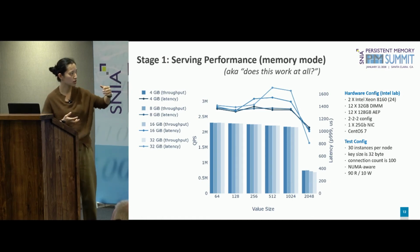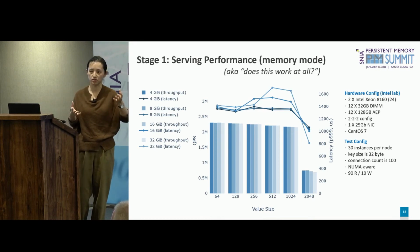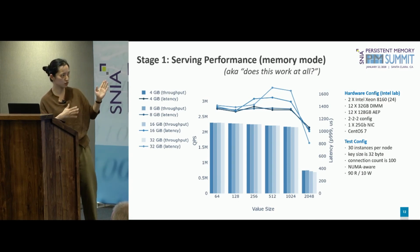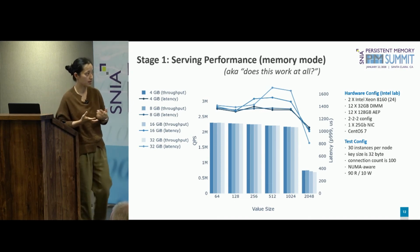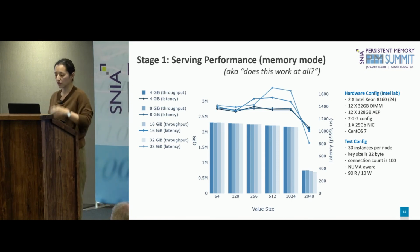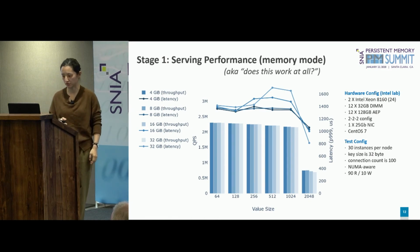So we change the object size. We change the amount of data that resides in DRAM versus in PMEM by just dialing up the size of the total data set. As you go to the lighter shade, more data will be residing in PMEM, and there is very little difference in throughput and latency. And note this is a loaded configuration by Intel with the best CPU and a 222 configuration, so lots of bandwidth to go around.